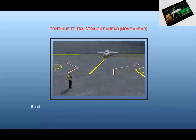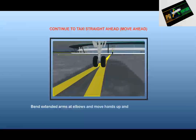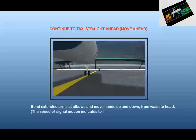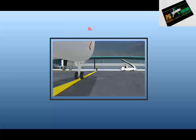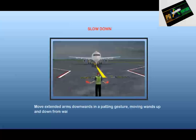Once the aircraft is on the yellow line in the center, the marshaller indicates that it should continue to taxi straight ahead by bending extended arms at elbows and moving them up and down from waist to head. The speed at which the marshaller's arms move during the signaling indicates the speed at which the aircraft should proceed. To get the aircraft to slow down, move extended arms downwards in a patting gesture.